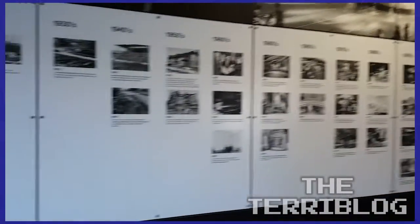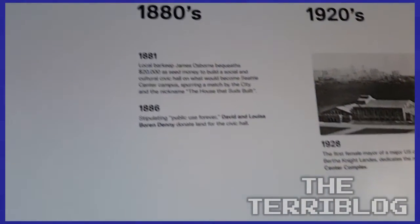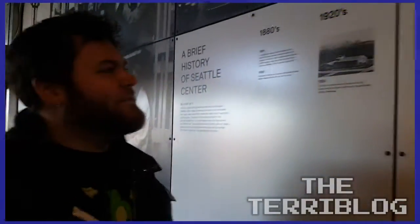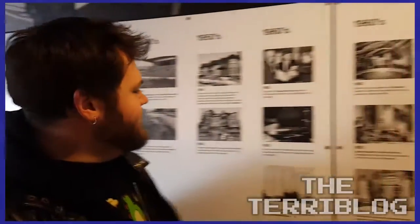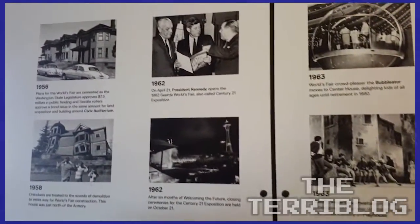We got the history on the wall. Let's go through it decade by decade. 1880s. The most exciting Terriblog yet. Let's see any notables. That's a cool photo. President Kennedy. That's interesting.